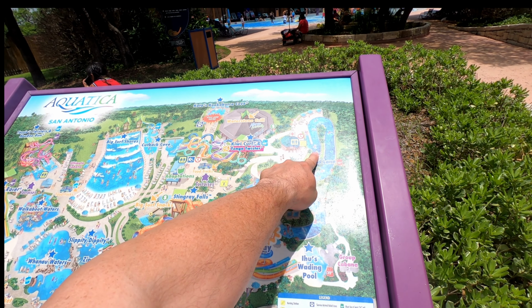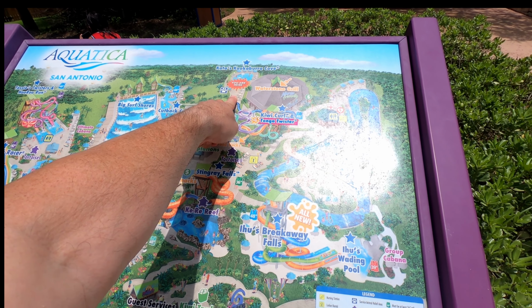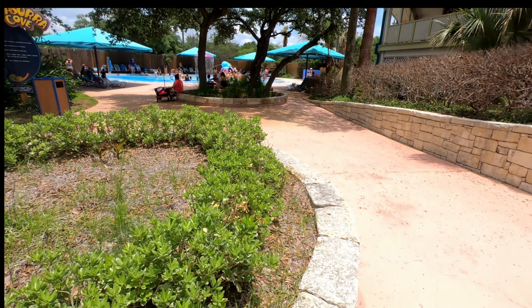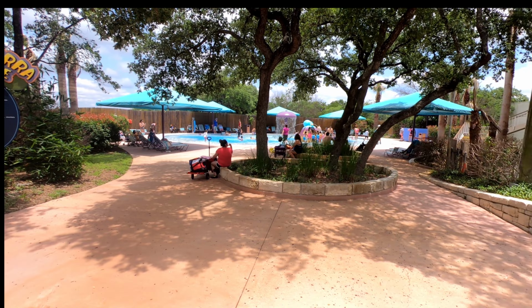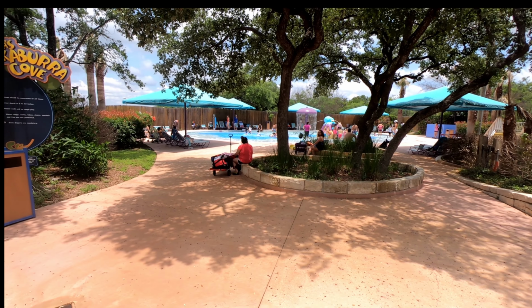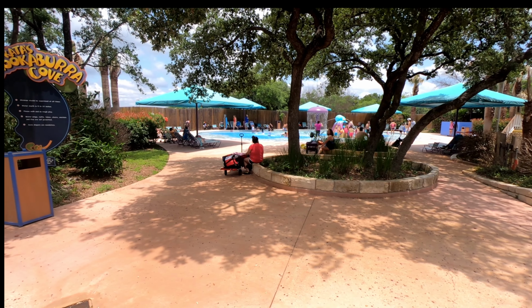Now we are beside Waterstone Grill, right behind Kiwi Curls and Tonga Twisters. And then back over here by Kata's Kookaburra Cove, which is for little tykes. So I had somebody ask, is there a place where the little tykes can go where they're not messing around with people that are covered? As you can see, they have covers back here for loungers so the parents can kind of hang out. And it's a little shallow wave pool. It's like 8 inches deep. And the kids can have fun.